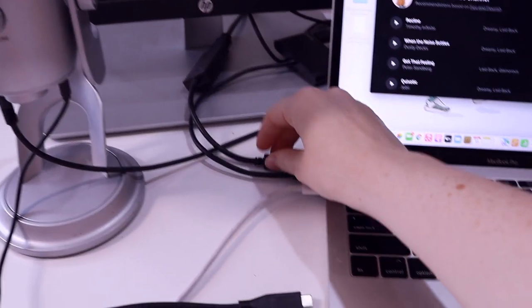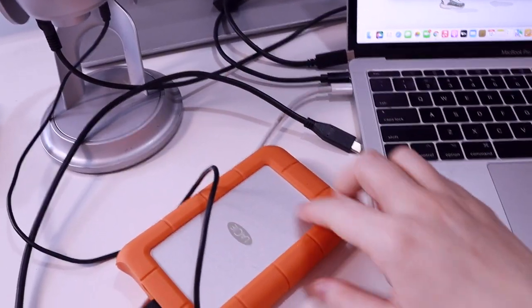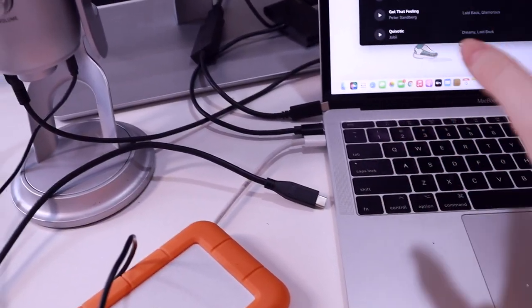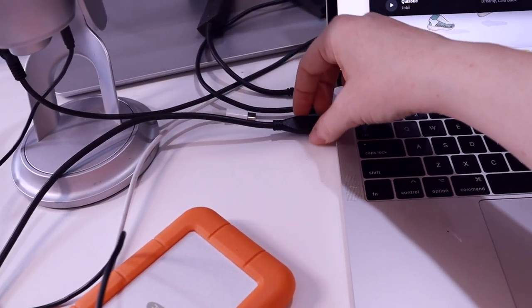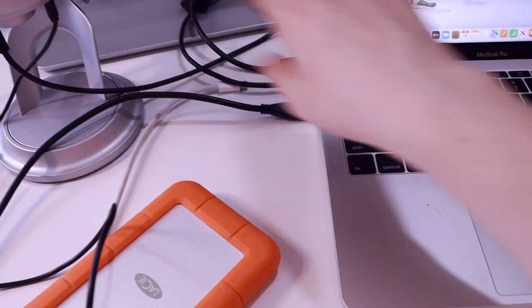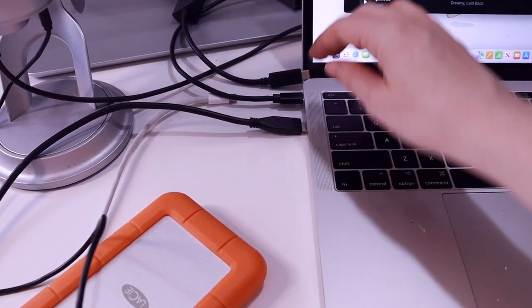So with my new big screen, I need to plug it into my laptop, and if I'm editing videos, I need to plug in my external hard drive because I don't really edit videos on my laptop, there's not enough space. I don't like editing without my laptop plugged in because that's how I lost everything on my last external hard drive.